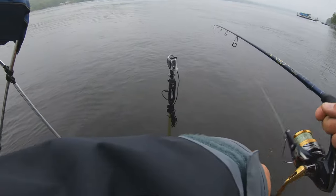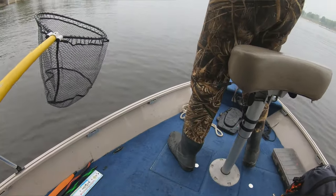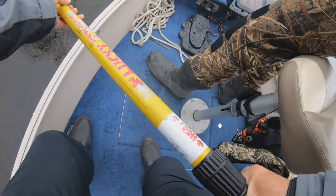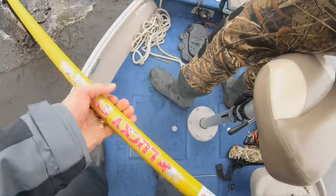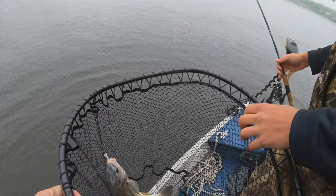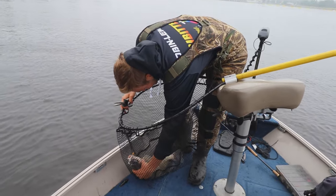That hurts. There we go, we got another one. Oh, we're in the fish today, boys. Oh, that's a drum. Nice drum. There you go, nice drum. Look at that thing. Holy jeez. That's a nice drum you got there. It's not a bad one, I'll tell you what.